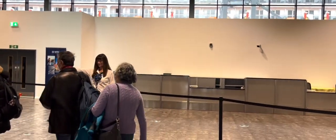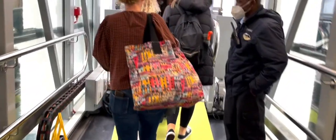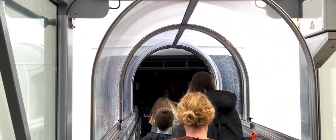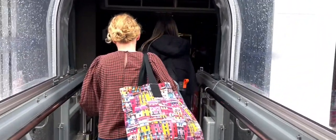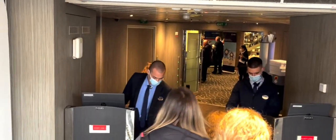Just to be aware, when you arrive, make sure you've got your passports. You will go through security, a little bit like at the airport. When you get to the desk, just make sure that you've got screenshots of your COVID passports and that you've got passports ready and you've got your health declarations to hand. And MSC like to have a paper copy of your health declaration. 5 out of 5 for Embarkation.